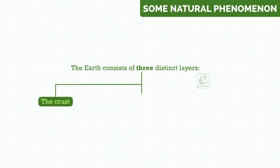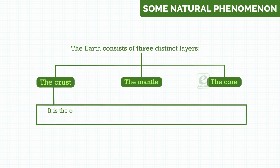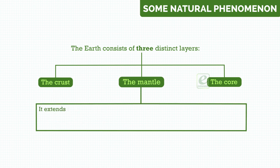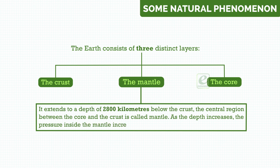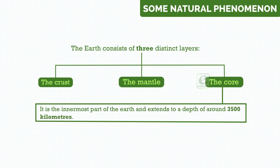Causes of earthquakes. The earth consists of three distinct layers: the crust, the mantle, the core. The crust. It is the outermost layer of the earth with a non-uniform thickness of 6 kilometers to 40 kilometers. The mantle. It extends to a depth of 2,800 kilometers below the crust. The central region between the core and the crust is called mantle. As the depth increases, the pressure inside the mantle increases. The core. It is the innermost part of the earth and extends to a depth of around 3,500 kilometers.